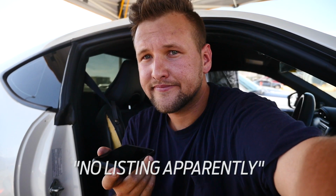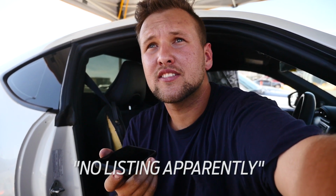Looking for a half shaft for the rear end of a Toyota 86, the 2013 model. Oh, really? Yeah. Is there anything under axle or anything like that? Nothing.